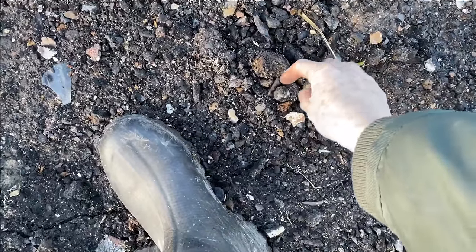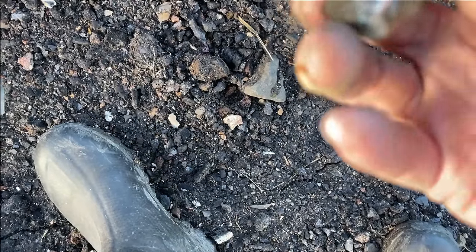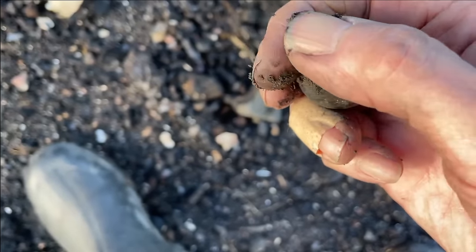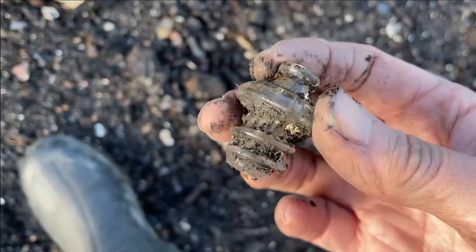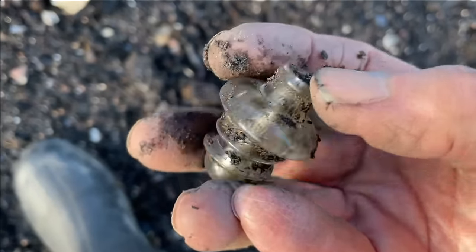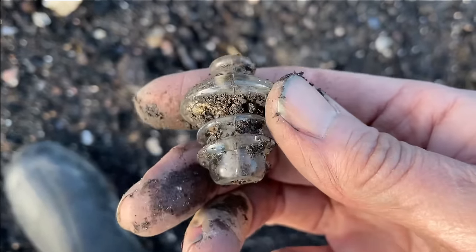What's this? Oh, what is it? It's a lid. It's a screw top glass lid. I wonder if it's off some sort of baby feeder. I've not found anything quite like that. Oh, interesting. Yeah, I think it's off a feeder. Maybe a tube went on this end and this end went into a bottle or some such thing.